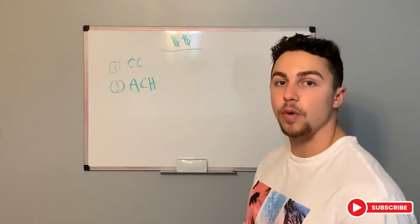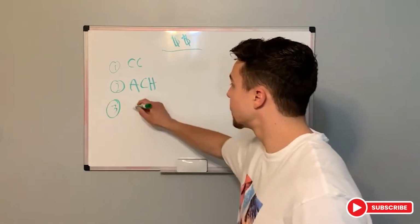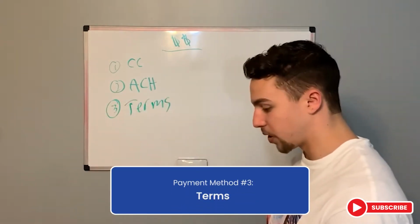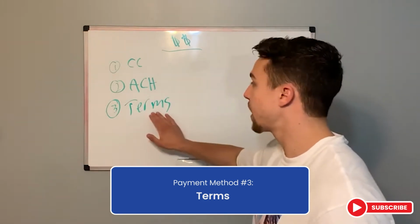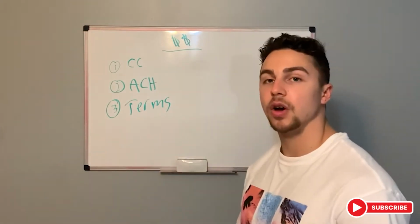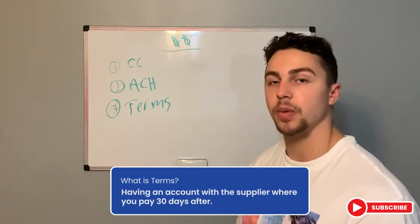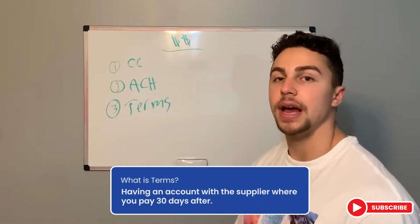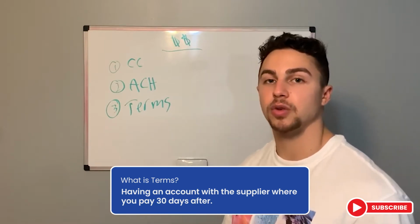The third form of payment method that we are going to cover and that I utilize is terms. In case you guys are not familiar with terms, this is the best payment form, and you're not actually paying your supplier right away with net terms. So terms are where essentially you have an account with the company and you don't have to pay for your inventory until 30 days from the point that you sent the purchase order to the company.